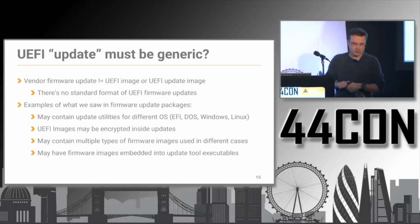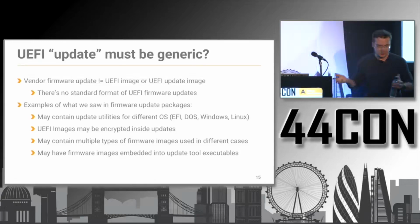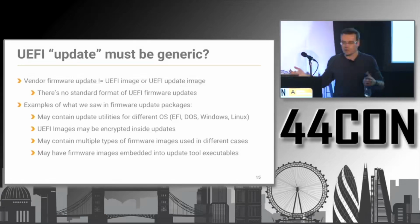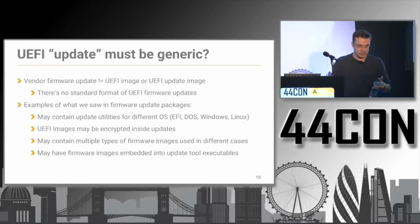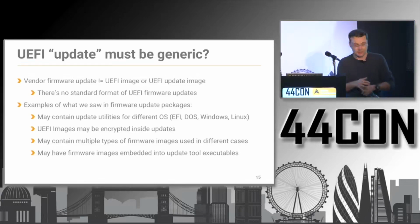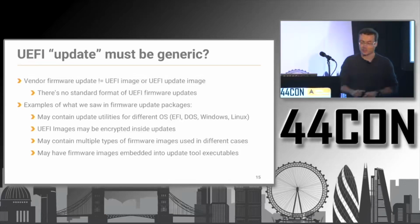One thing in this process is that it should have been generic. It should have been simple to extract those images. But the reality is the update packages are not equal to the actual firmware images that you need to analyze. So there is no standard format. For example, we've seen update packages include all sorts of utilities for different OSs like DOS, UEFI shell, Windows and Linux and so on for update. Then the firmware images in some updates were encrypted. So we actually had to understand how to decrypt those. How does the update package decrypt those?